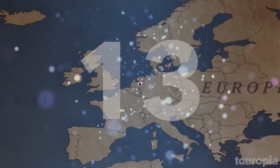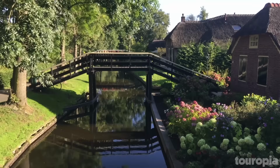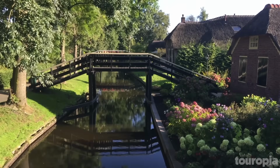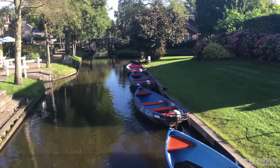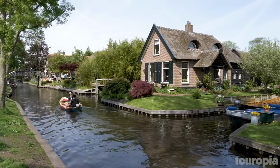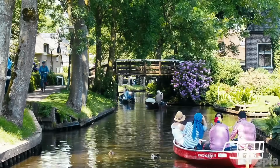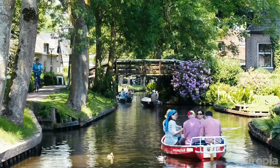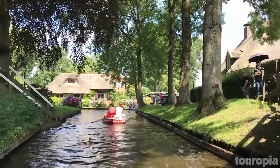Number 13. Giethoorn. The city of Giethoorn is one of the oldest in the Netherlands, and its history dates back to the flagellants from the 13th century. Canals built for irrigation and agriculture are everywhere in Giethoorn, giving many of the homes and restaurants waterfront views. Lush greenery, manicured lawns, and traditional architecture only increase the beauty of the town.